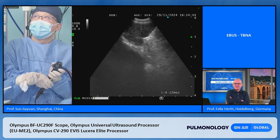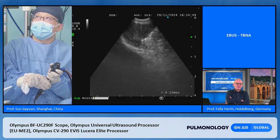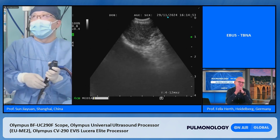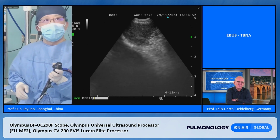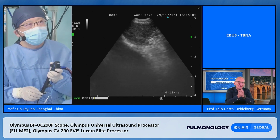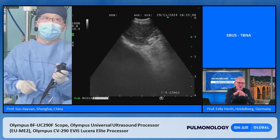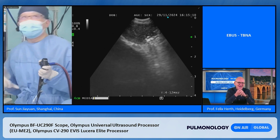Can you see it again in the forceps? Open the forceps, press it into the tissue, close the branches and out. This is the big advantage of the Olympus EBUS scopes, that you really have full control of the procedure. So, Yuan, you already used the next generation of EBUS scope. What is coming next?